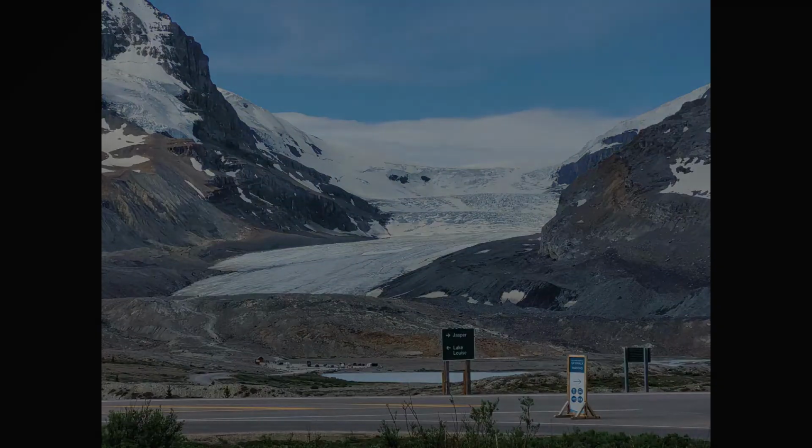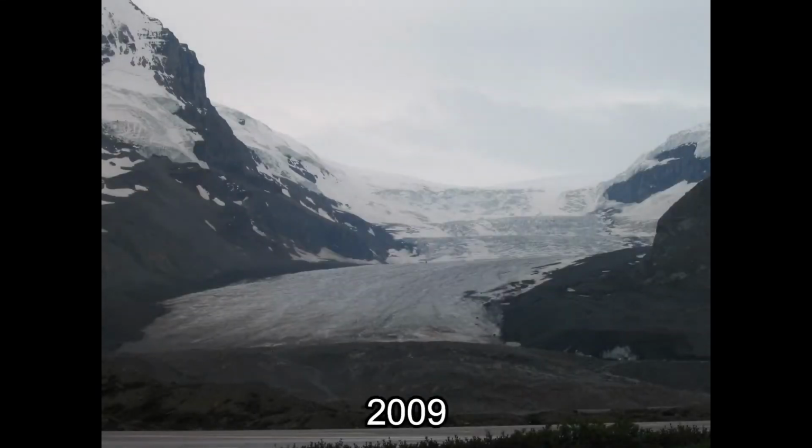Now, for a large sum of money, you can take an ice bus up onto the glacier where they will let you out to roam around for a while, maybe have a snowball fight. Bring lots of money. It is not cheap.